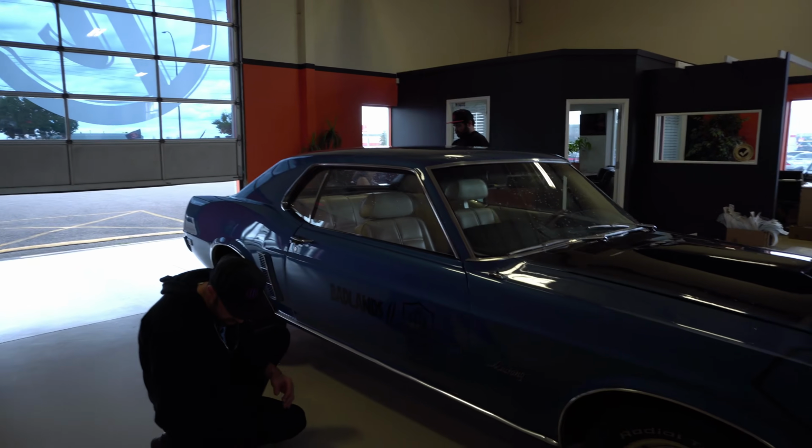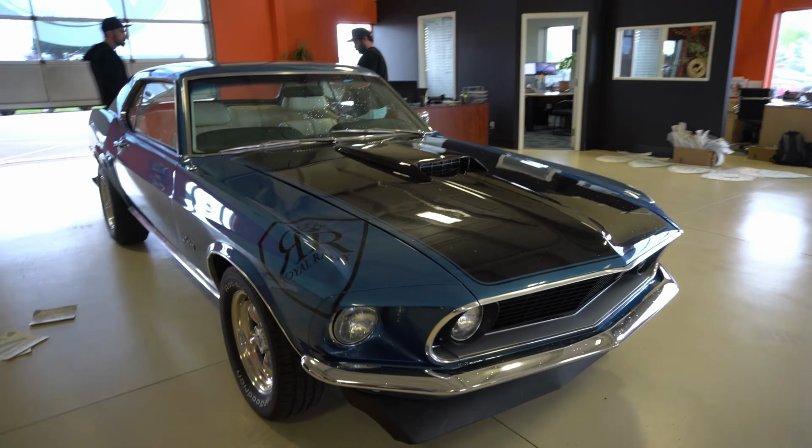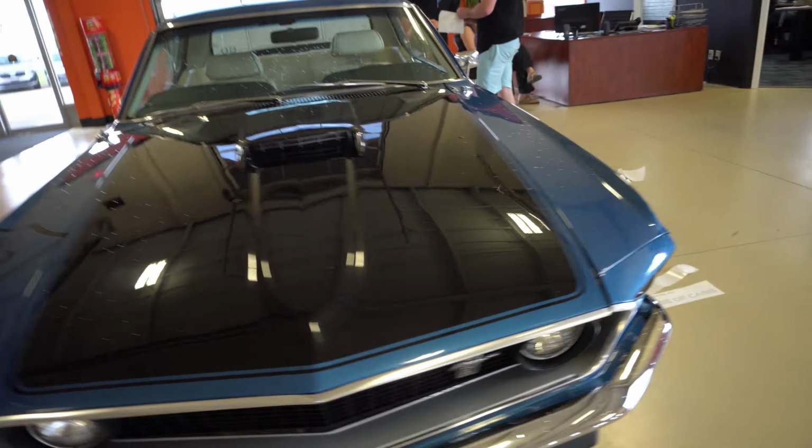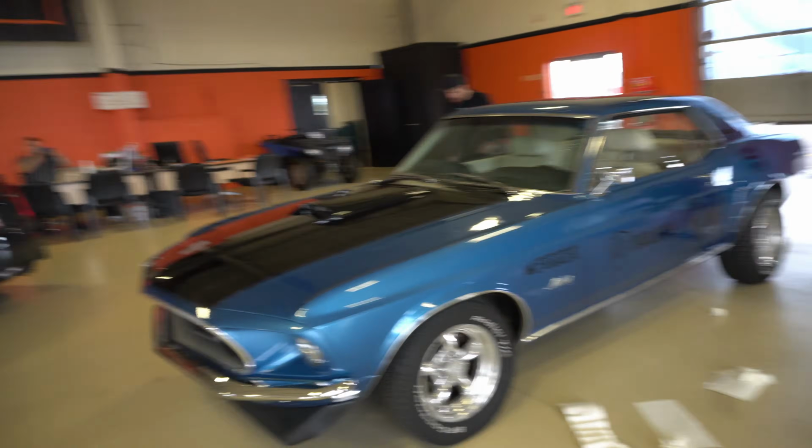Here's the diversity of the Royal Rally. So you got classic muscle Mustang, and you got Super Trofeo Lamborghini.